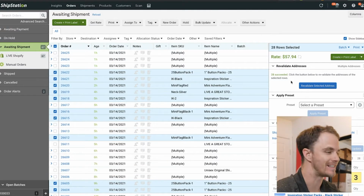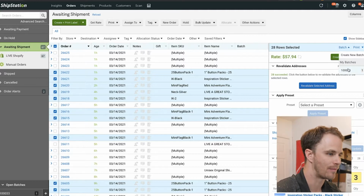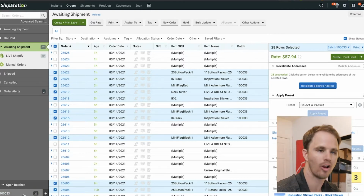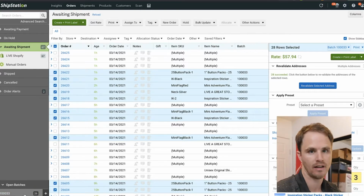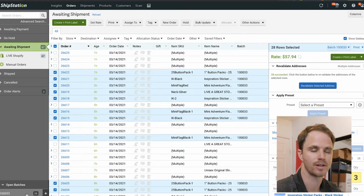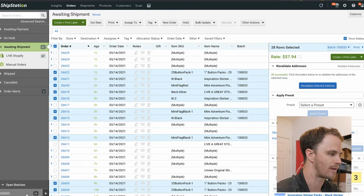Now I have all these easy options selected, and I'm going to go up here to batch, and I'm going to add them to this batch. So it's going to create a batch of 29. Eventually this is going to be all my items, so I can ship them all at once. It allows for group processing, which is a great option that Shopify doesn't have. You have to do each one manually. So I think that's one of the better options for ShipStation, or why I choose ShipStation more, because they have this batch option.